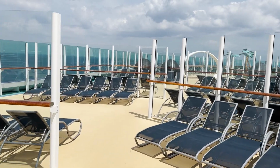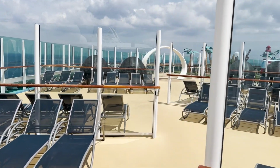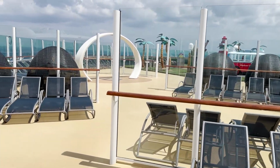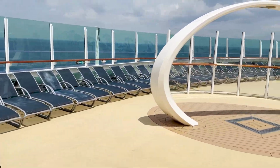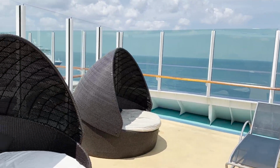So in addition to the mini golf course being tucked in the back here, well actually the front, I should say, since we are on the forward part of the ship, you do have all of these sun loungers dedicated in these various areas, and these awesome day beds here, kind of like the half dome style. And then you also have the shower. This little archway thing is actually a freshwater shower.